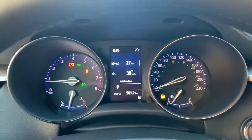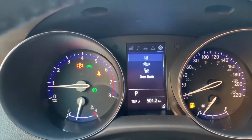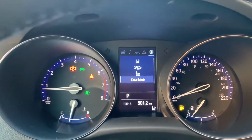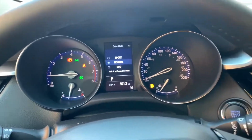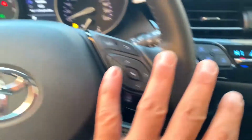Here's an irk. I really don't like this. To change the drive modes, you have to go all the way to settings on the far right and then go down to the drive mode and then press OK, and then you pick your drive mode. So I think it's a miss. I would have rather had the drive mode anywhere here or somewhere on the steering wheel.